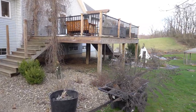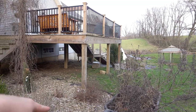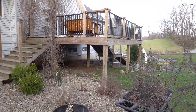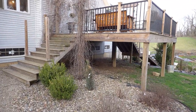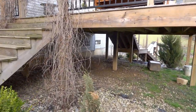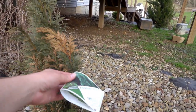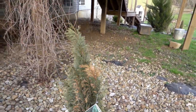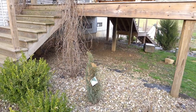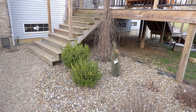Starting up here, I got the hydrangea pruned down, and then I got the butterfly bush pruned down. We have some boxwood in here, and then this is some kind of juniper. It's looking a little crispy. Pinpoint blue, oh, false cypress right in there, but that's gonna end up moving because if we do the aviary right in there, that's where it's gonna be going.